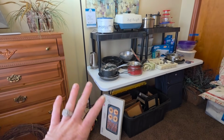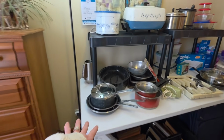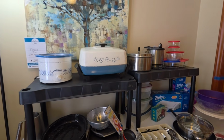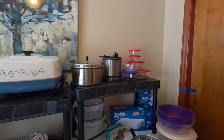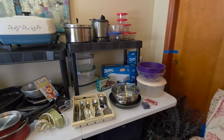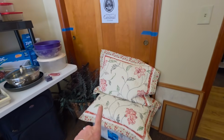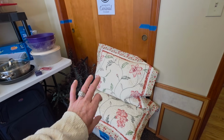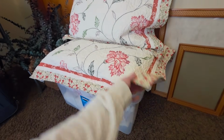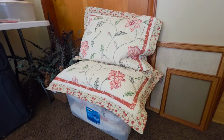Lots of flower pots and floral arrangements in here, spread out. So this is a lot of the kitchen stuff. We do have a griddle, lots of skillets, pots, pans, things like that. Pyrex, storage containers, and more flatware in here. And then this is a beautiful, I wanted to point this out. This is a whole set. It has the sheets and the comforter and the pillow shams, and it fits a queen size bed, and that was just really pretty.